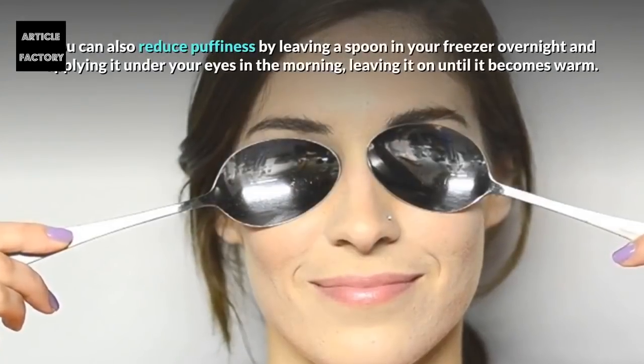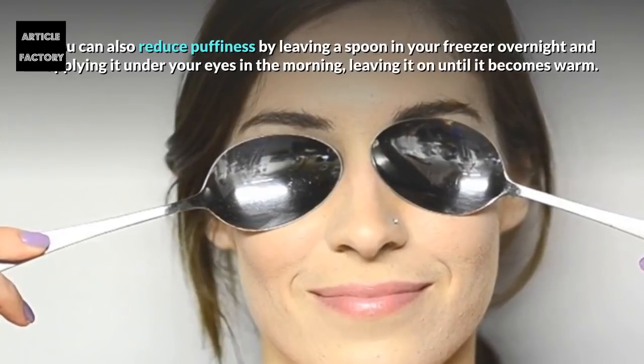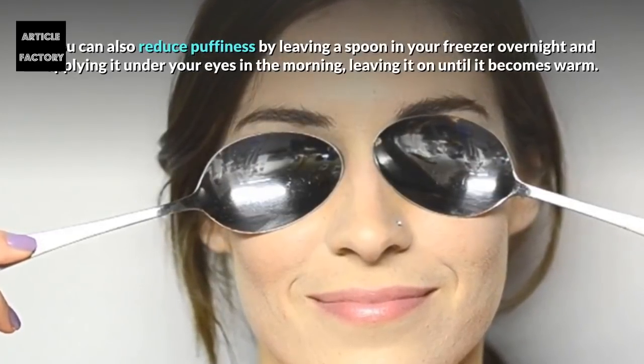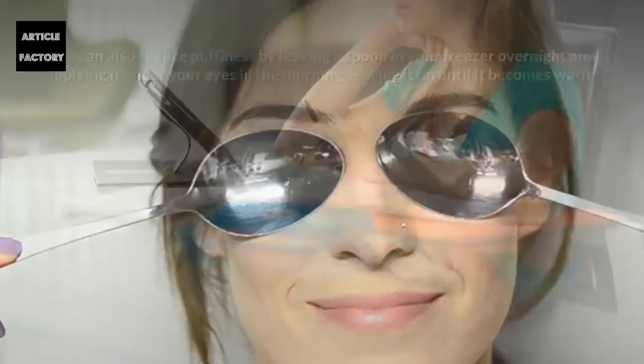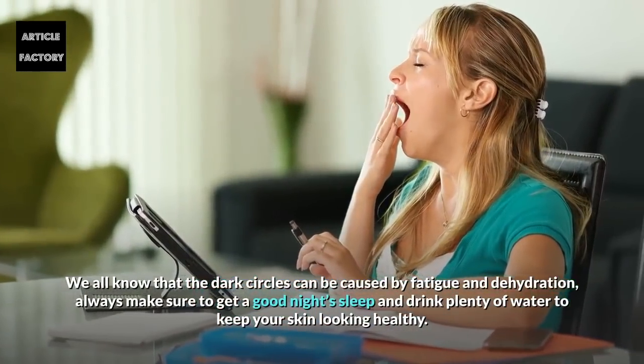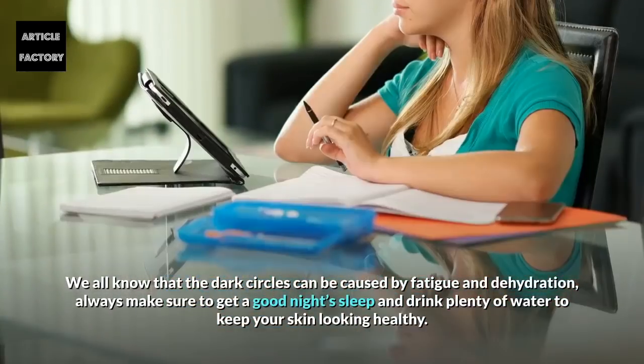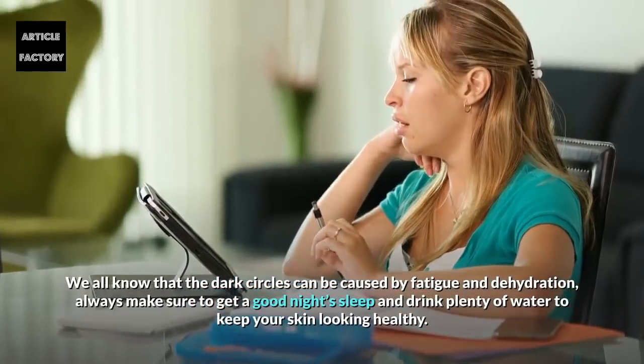You can also reduce puffiness by leaving a spoon in your freezer overnight and applying it under your eyes in the morning, leaving it on until it becomes warm. We all know that dark circles can be caused by fatigue and dehydration. Always make sure to get a good night's sleep and drink plenty of water to keep your skin looking healthy.